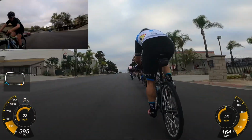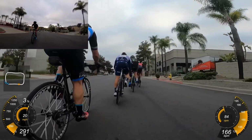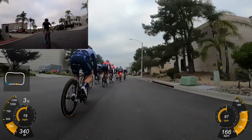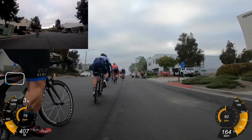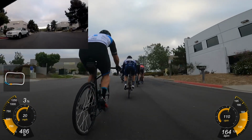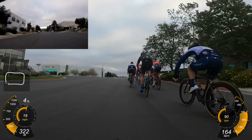So right there, doing about 300 watts. The last couple laps we were up to 700-800 watts, so everybody's easing up a bit. They're bunching up at the front. 31 minutes in, so we still got about 8.5 minutes before laps start being counted.